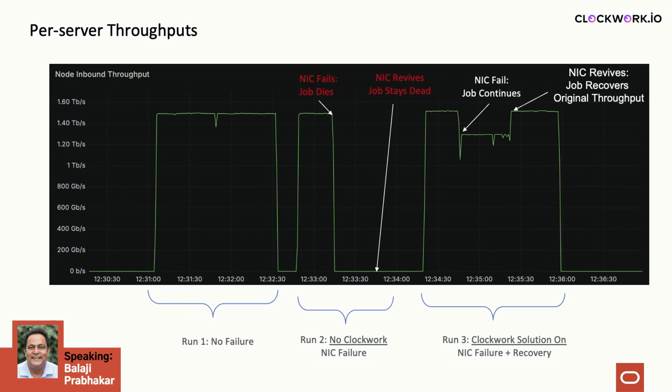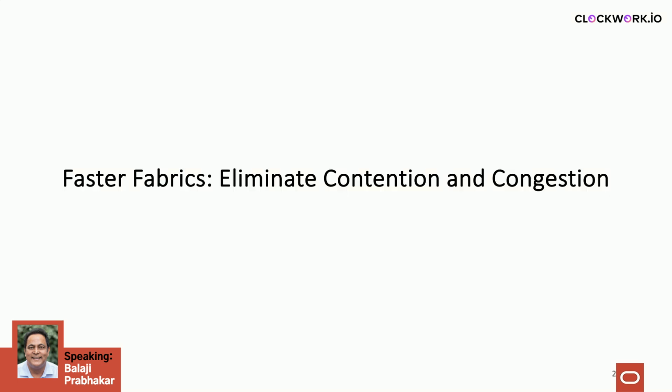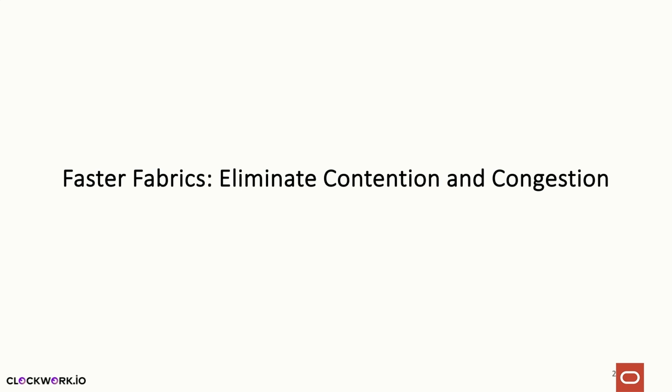So this is a demo you'll see from my colleague Vinay shortly. After that demo, where he'll show you both the probe mesh as well as the NIC failure case, I'll come back and tell you more about this part. Okay, over to you, Vinay.